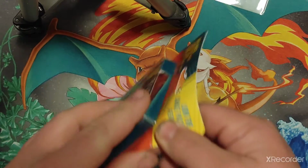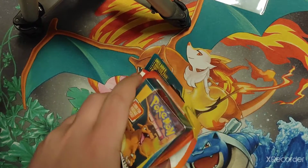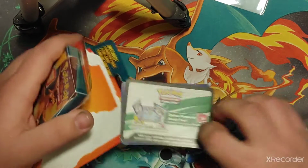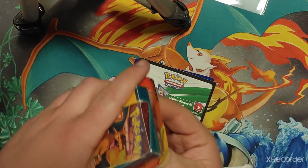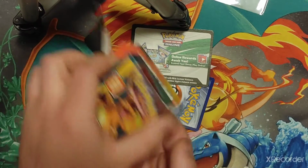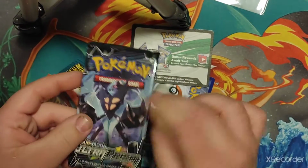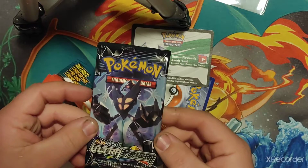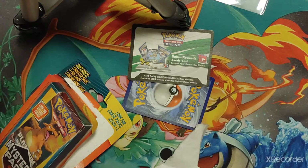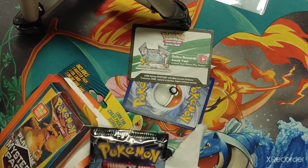All right. Try not to show everyone the card right away. So we'll put that down like that. And the pack is Sun and Moon Ultra Prism. That's kind of cool. I don't think I've opened up one of these yet. It is 2018. I don't know what they're going for on that.